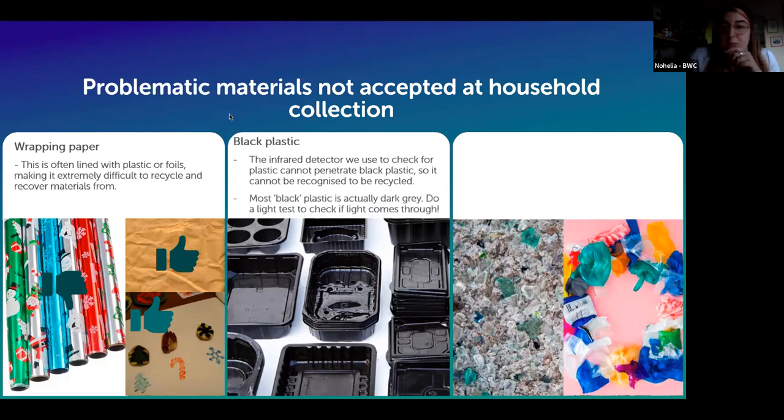A little tip is that most black plastic is actually dark gray. So you can do a little light test. Just hold the plastic up to the light, and if you can see light coming through it, it's probably just dark gray. It's actually very, very difficult to create completely black pigmented plastic. So it's probably just dark gray, which means you can recycle it.